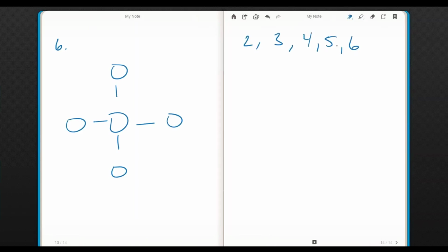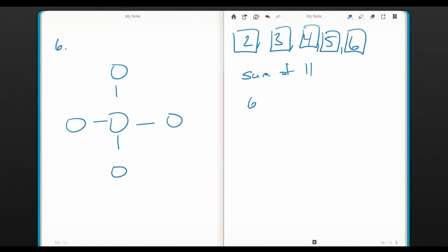So if you didn't see the others but you tuned in for this one alone, my suggestion is you make little flashcards with scrap paper or 3x5s or whatever with these digits on it, and let your child line up the ones that have a sum of 11. Now I said a while ago if you start with the biggest number, that can be a little bit easier.